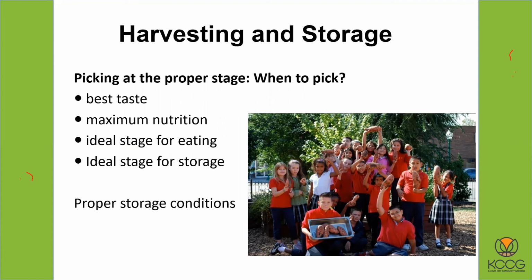Also, maximum nutrition. If a crop isn't very large, sometimes it hasn't formed its leaves very well, or it's not ripe like a tomato. It's not as nutritious at that stage. A red bell pepper is much more nutritious than a green bell pepper. So you're looking at the ideal stages for eating, and also the ideal stage for storage. If you let your broccoli go too long, it won't keep very long in the refrigerator. Same thing with lettuce. If you let your sweet potatoes go too long, sometimes they'll split open. They won't keep very long. So there's good storage conditions, proper stages for picking and for eating and for storage.